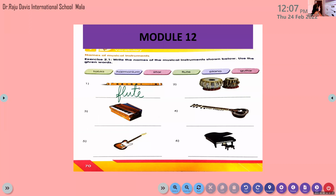Agnes, unmute. Try the second one. Tell me the name of that musical instrument. Tabla. Tabla, yes. T-A-B-L-A, tabla. It's the tabla. Thank you.